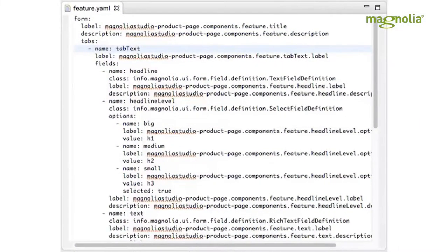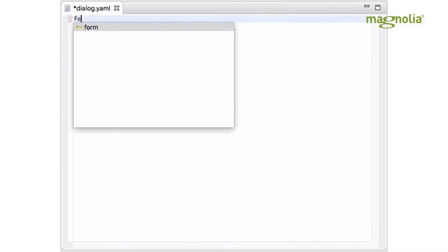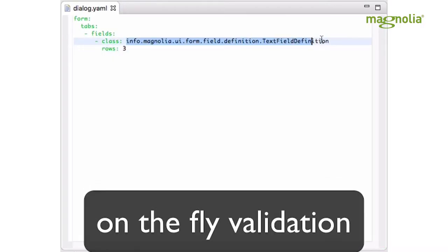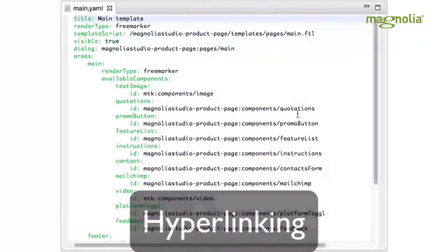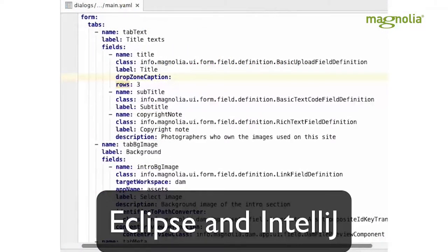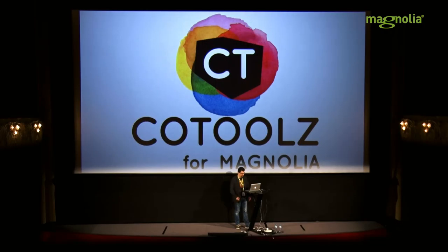So let's see. With CoToolz for Magnolia, you get syntax highlighting. You get code completion, you get Java type completion, you get validation on the fly for properties and classes, and you get hyperlinking to navigate your code. Just control click and jump to wherever you want to go. And we support at the moment Eclipse and IntelliJ, and you can download that now. It works fine, I hope.